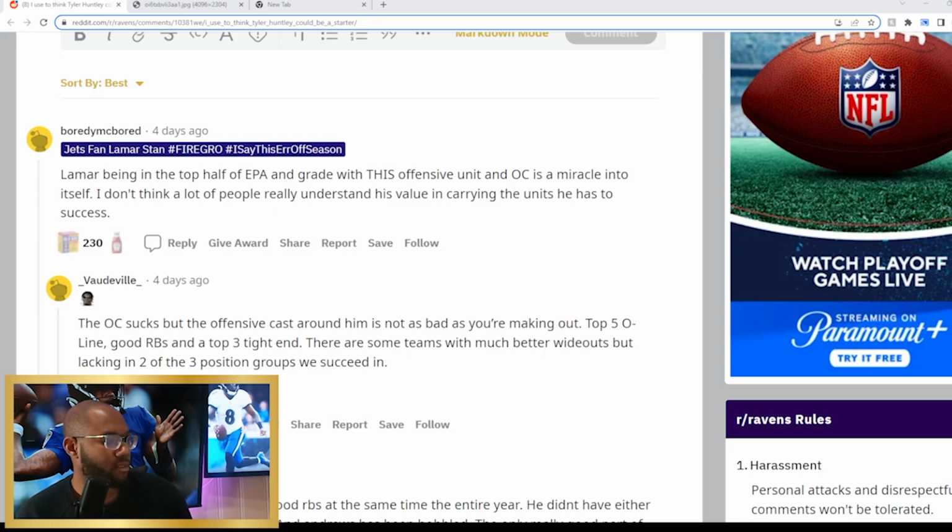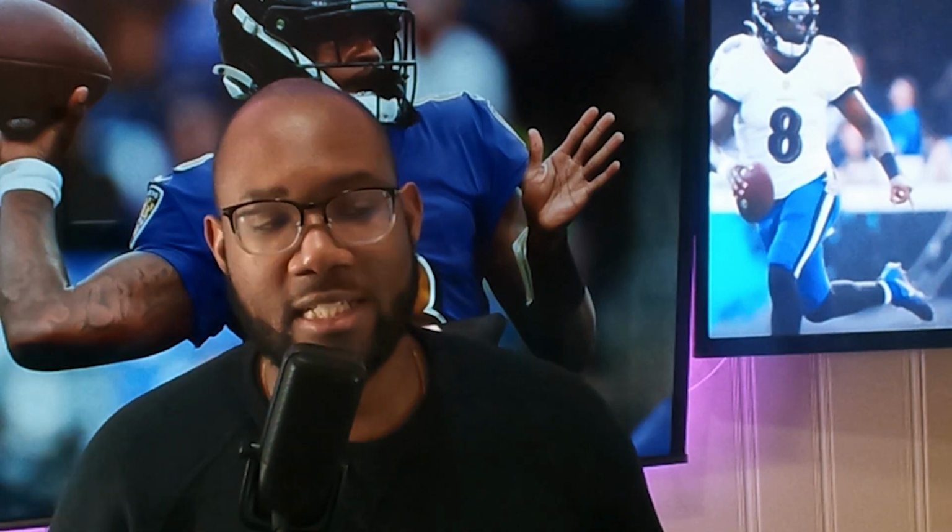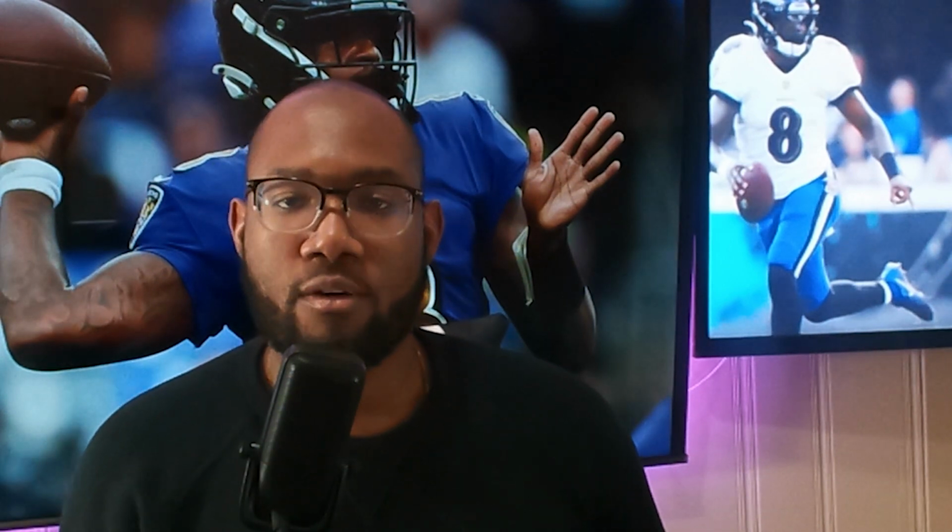It says there are some teams with much better wideouts, but lacking in 2 of the 3 position groups we succeed in. Now, Rome is a different story. So here's the thing about this, though, and I want to talk to you guys about this too. That's not a good answer, because what he is failing to take into account is that though we are better at tight end than most teams and better at running back than most teams, the value of those positions is lesser, right? That's why they get paid less, ladies and gentlemen. A good tight end is not worth a good receiver. A good running back is not worth a good receiver, right?